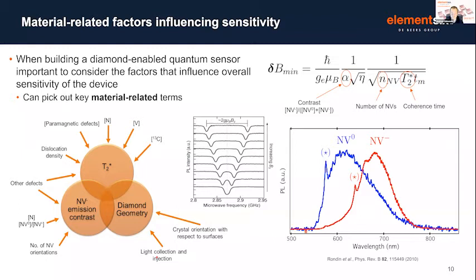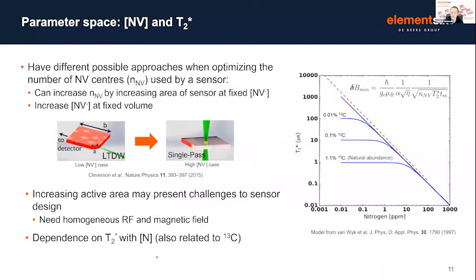The other fundamental question that we need to answer when we think about growing a diamond for this sort of application is how much NV do we want in this material? And really, there are different approaches that exist when optimizing the number of NV centers used by a sensor. Firstly, we can increase the number of NV centers simply by increasing the area, so increasing the size of the piece of diamond that we're using at a fixed NV minus concentration. Or alternatively, we can increase the NV minus concentration and keep the volume fixed, or obviously a combination of those two things.